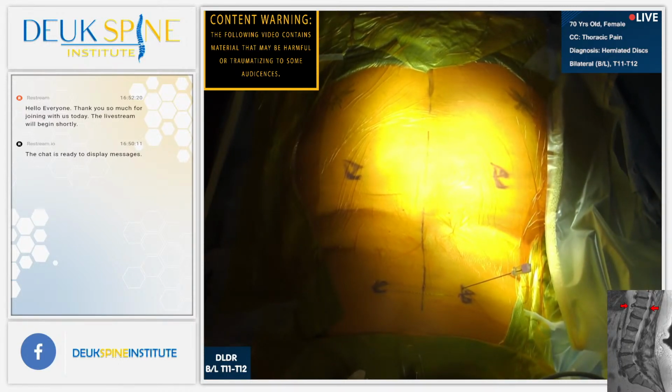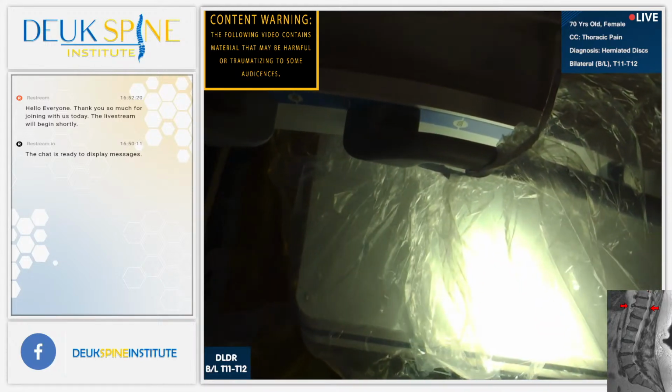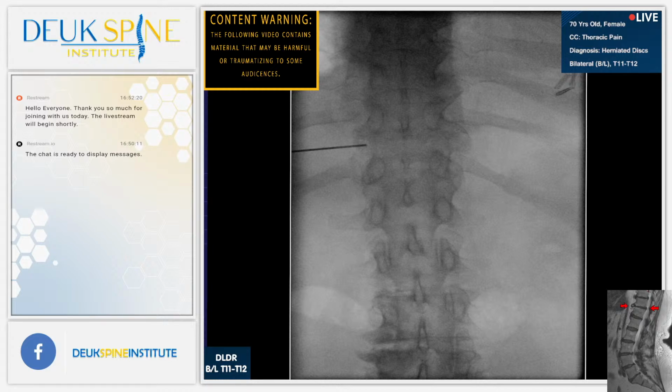Let's get an AP and see where we are. So you can see that. Kind of a wedge deformity. 5, 4, 3, 2, 1, 12. It almost looks like 12 is the wedge deformity. Yep. Very good. So that makes sense. 12 being the wedge deformity.